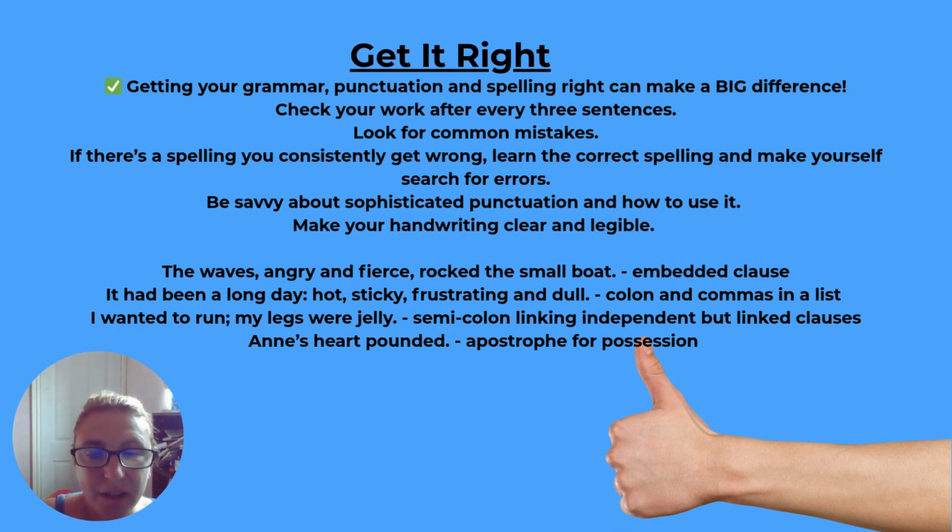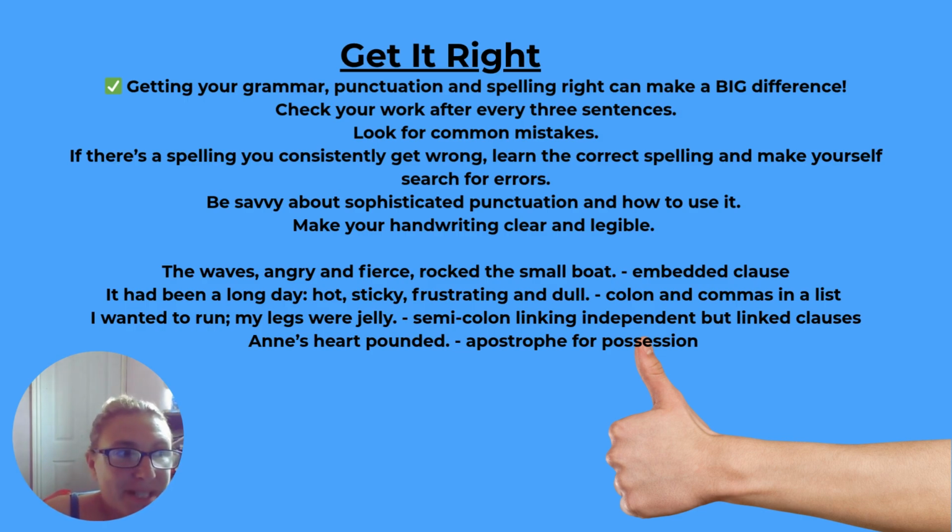So just to reiterate, this is about getting it right. Getting your grammar, punctuation, and spelling right can make a massive difference. I always suggest to my pupils, check your work after every 3 sentences. Look for common mistakes. We all know the words that we tend to spell wrong. If there is a spelling that you consistently get wrong, learn the correct spelling. Make yourself a mnemonic if necessary, but also make sure you search for those errors, because you kind of do know which words can be tricky for you. Be savvy about sophisticated punctuation and how to use it. It can just tip you into the next band in terms of your grades for punctuation, grammar, and spelling.